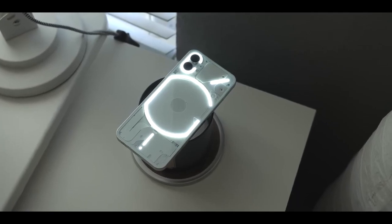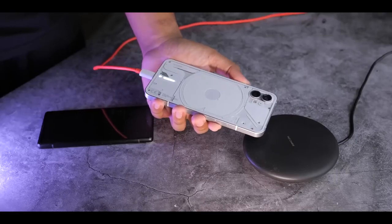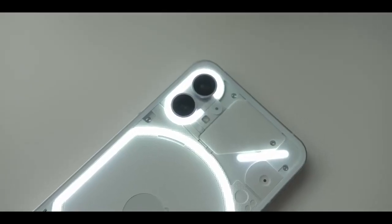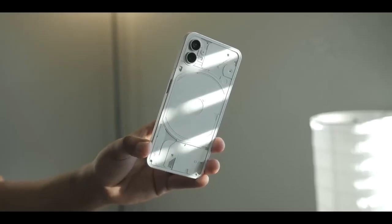There is also good durability. The phone's front and back are constructed of Gorilla Glass 5, not the strongest type available, but scratch-resistant enough. There's also an IP53 rating, which guarantees dust and water resistance.